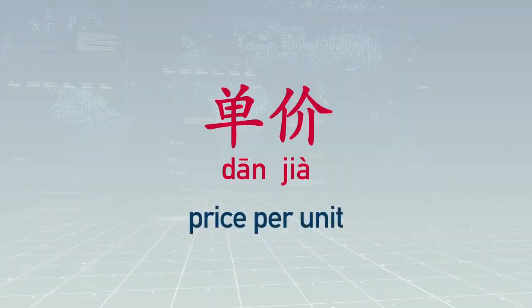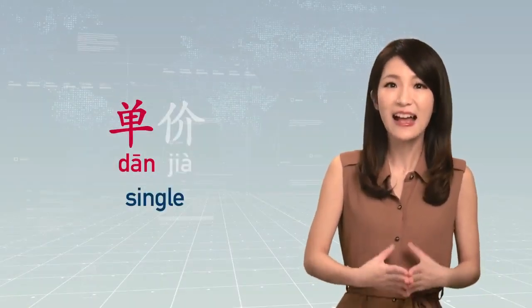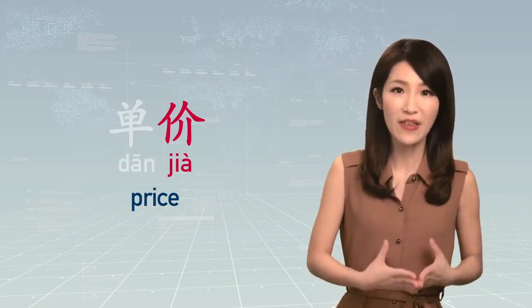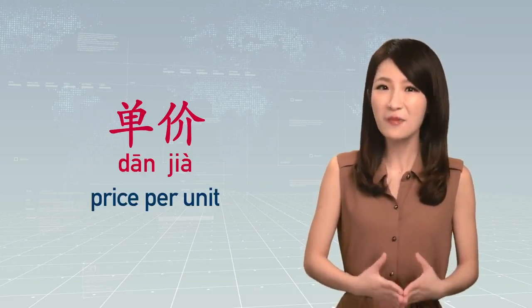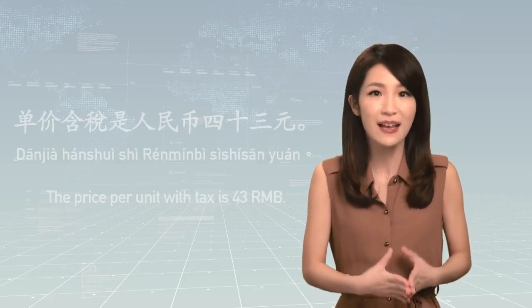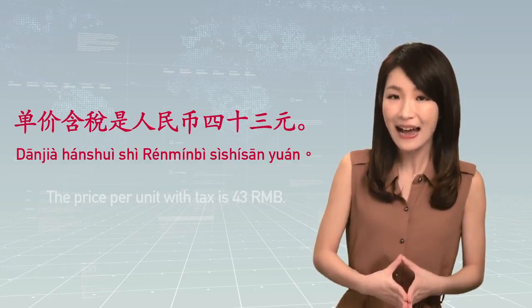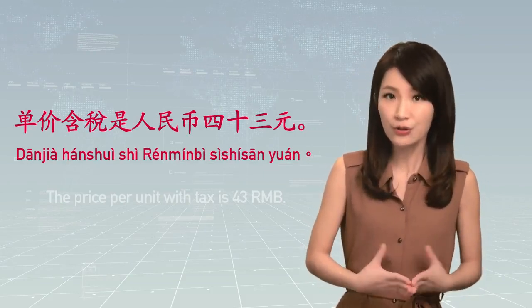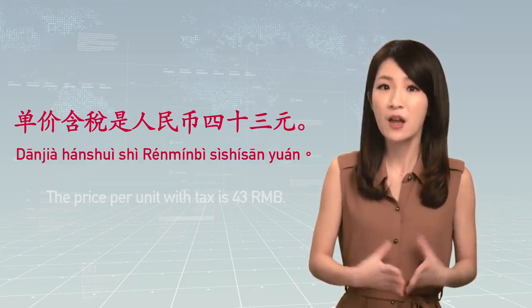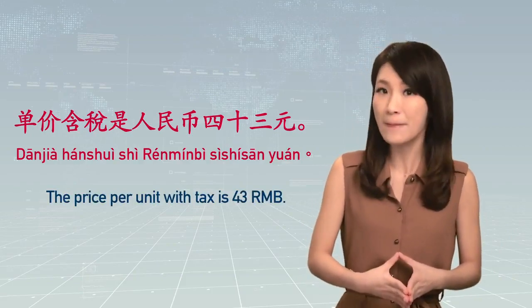单价 We've seen multiple times that 单 means single, and that 价 means price. We also learned in lesson 4 that 单价 means single price or price per unit. Manager Wang also discusses the price per unit with John and tells him 单价含税是人民币四十三元。The price per unit with tax is 43 RMB.